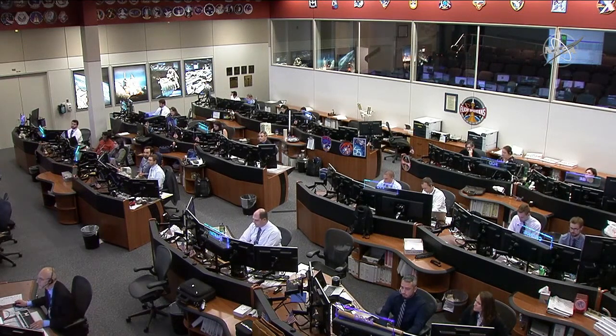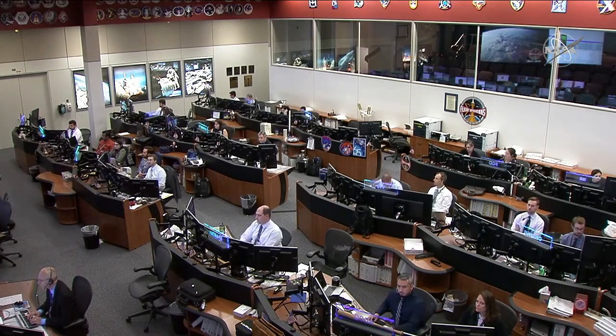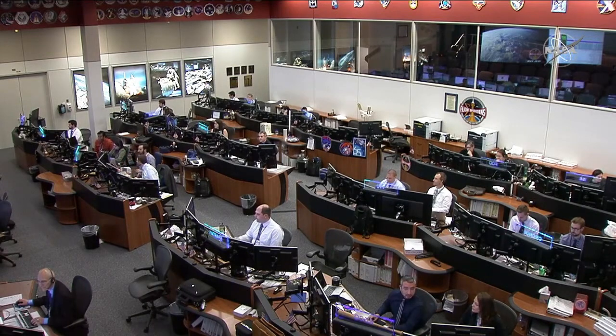And that call was confirmation that that undock command has been sent on time. We'll be looking for an on-time undocking today. Several steps will occur to undock from the International Space Station for the Crew Dragon Endeavour today. The undock command being sent.